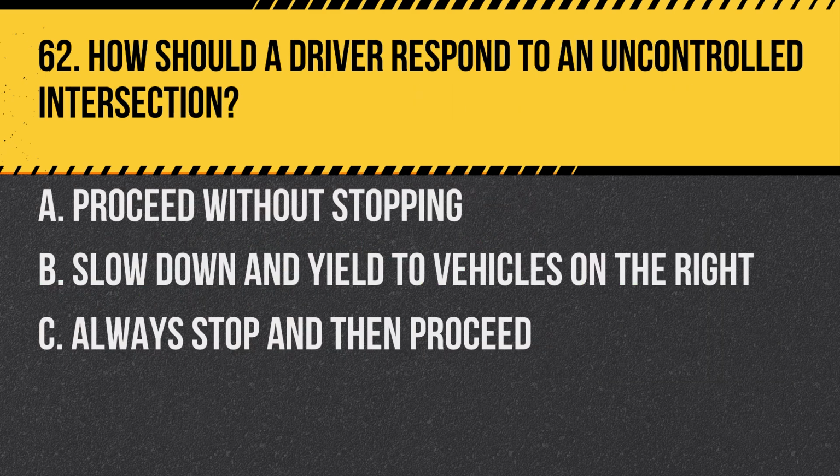Question 62. How should a driver respond to an uncontrolled intersection? A. Proceed without stopping. B. Slow down and yield to vehicles on the right. C. Always stop and then proceed. Answer B. Slow down and yield to vehicles on the right. Drivers should treat it as a yield situation, especially when visibility is limited.